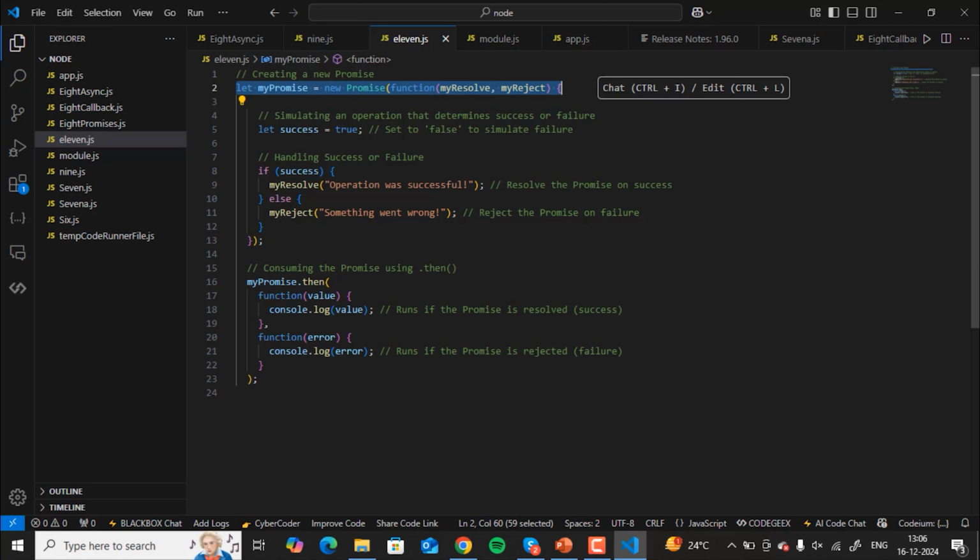So see, operation was successful. So this my resolve was called, and this is showing that the operation was successful. So this is how the promise works.